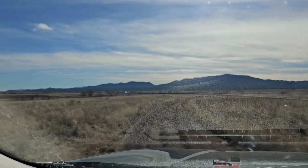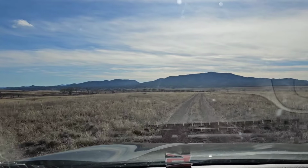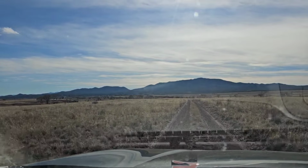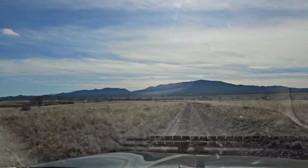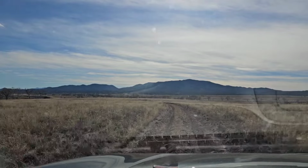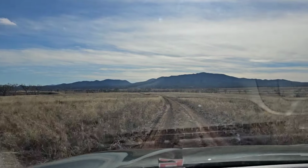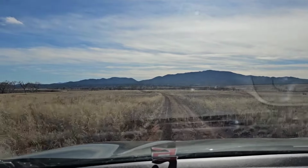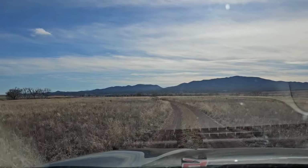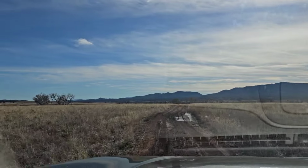All right. So Border Patrol said, hey, go ahead. Go check it out. He said there's a gate up here. Just open it and close it. That guy was pretty cool. SUV. Yep, got an SUV. So yeah, you can get there, no problem. Stuff like this you gotta look out for. Go right around.